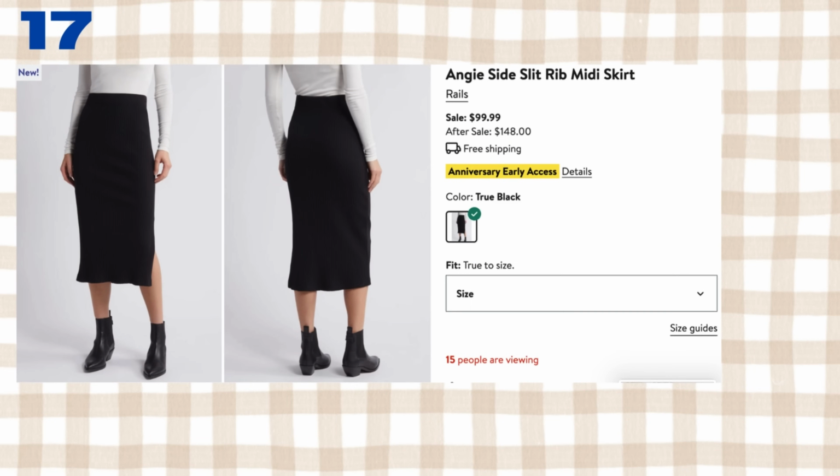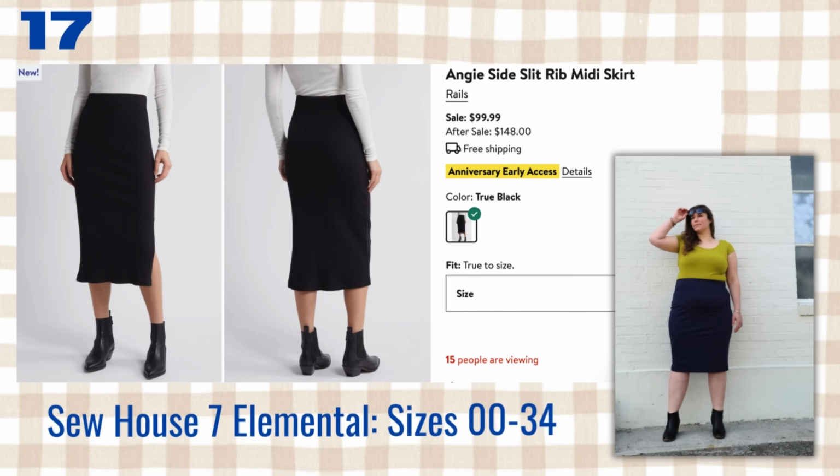And rounding out the bottoms at number 17, we have the Rails Angie Side Slit Rib Midi Skirt. This one I thought was really nice because it looks like an elegant, slim-fitting pencil skirt, but it's made out of a knit fabric, so it's going to be more comfortable, and it does include a slit, so it's easier to walk. The pattern that I chose is the Sew House 7 Elemental Pencil Skirt.